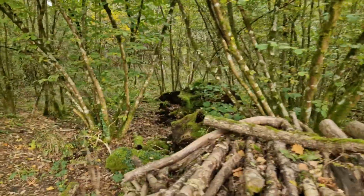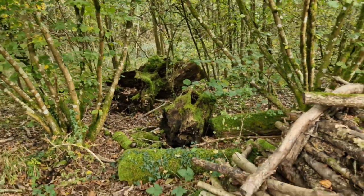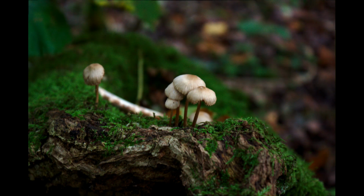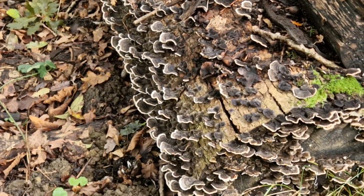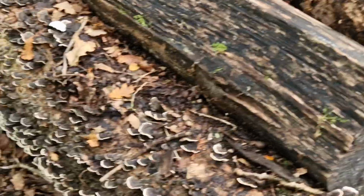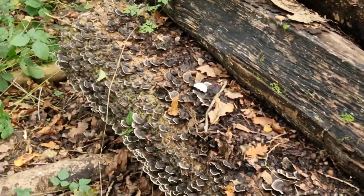That bit of wood down there. Old rotten bit of tree. Oh yeah, some little mushrooms sticking out at the top there. I wonder if they would make any good pictures. Okay, here's the jackpot. Look at that. Let's definitely get some pictures from this. Yeah, it's an absolutely lovely bit of fungus. Got a few nice pictures. I think they'll work out.